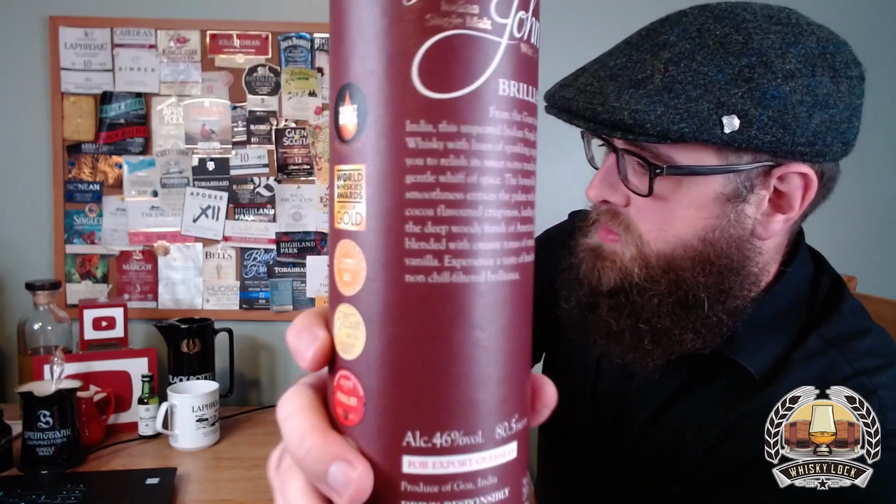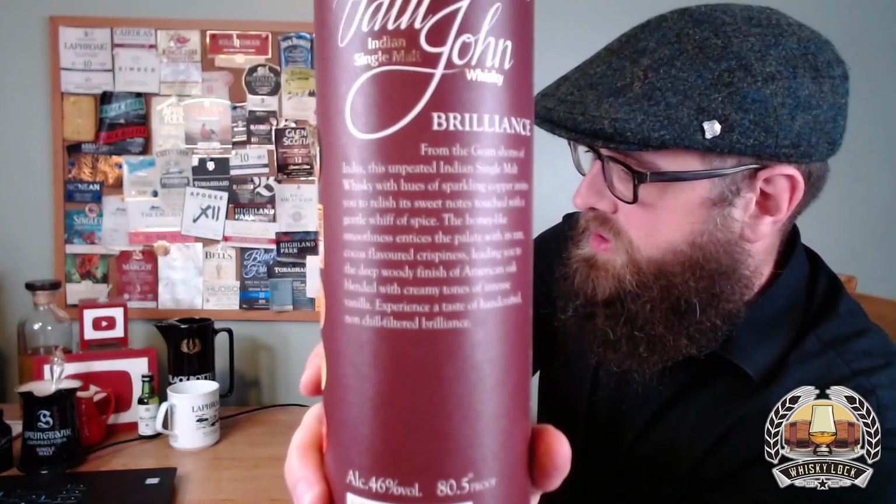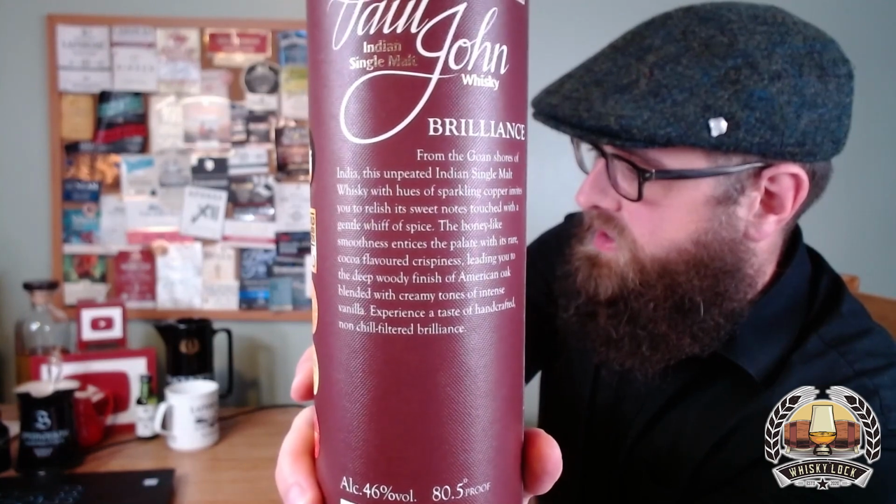Details from the label and the tube. On the front it tells us that it's 46%. Brilliance is the name of this expression. It's an unpeated single malt whiskey and it's non-chill filtered. What about colouring, I hear you say? Well, if you look at the back of the tube, I'll just give you a little close-up of that so you can pause it and read it if you want to.